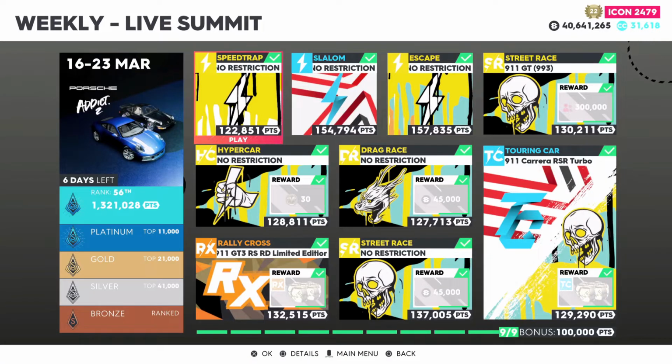Now, jumping right into the Porsche Addict 2 summit here, let's start right off with the Speedtrap. So this one's honestly pretty easy. It's more of an annoyance than anything because it's like turns and stuff. Sometimes the NPCs get in the way, but I did run the Corvette Stingray drag car because this thing is incredible. I got like 358 miles an hour, really not too bad. The biggest thing here is watch out for the NPCs that randomly appear out of nowhere. And this one has some turns in it, so sometimes the drag cars can be pretty wonky to drive in these.